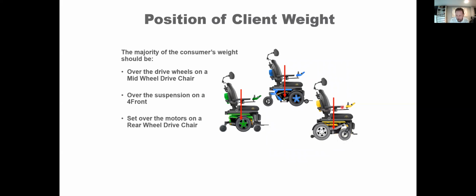If we set this client too far forward, we're going to put too much weight on that front caster. And when we put too much weight on that front caster, the chair doesn't drive the way you expect it to drive. It makes it difficult for those front casters to turn in and out or to make turns. So it ends up taking a lot of energy to actually turn this chair. And that's when you create a very whippy front end chair. Okay? So hopefully that all makes sense.